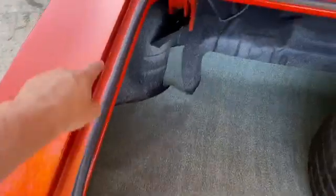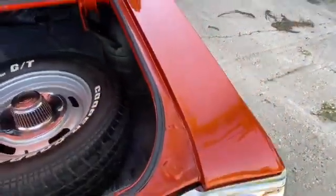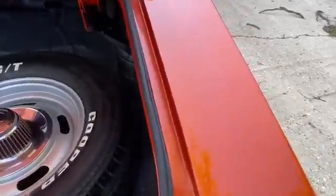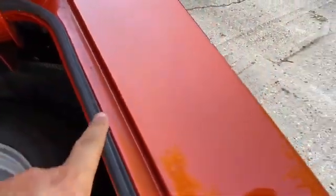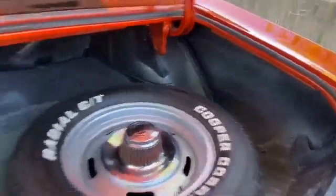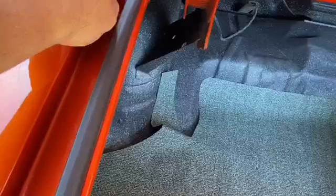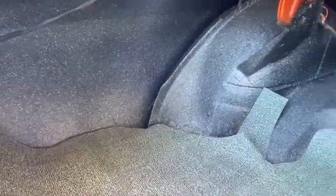Beautiful jams all the way around and all the way down. Professionally done. This quarter, you can see the numbers here that are stamped. Those numbers tell you that this is a factory quarter on that side of the car. And I can't see them here, so I have to just assume that they replaced this side of the quarter. But they did a nice job. I mean, you can't even tell.